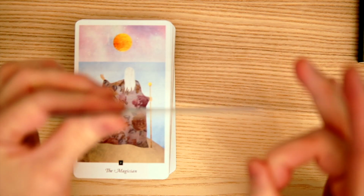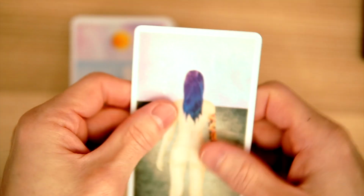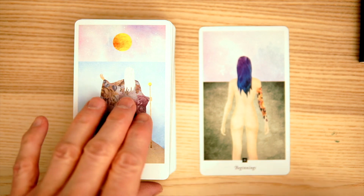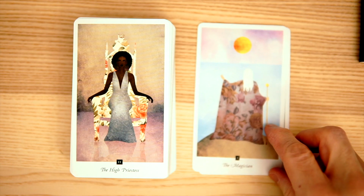And the card quality is decent. It's okay. It's not just vomitous thin, and it's not Lightseer's Tarot thick. A little bit in between there. A little bit of a mix. And there's the Magician. I like the sort of expression on that.